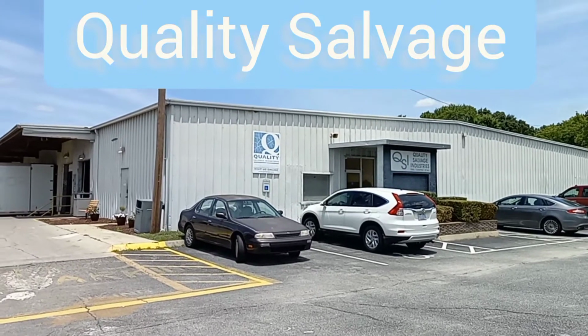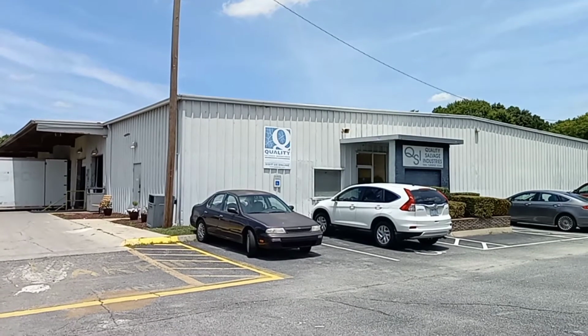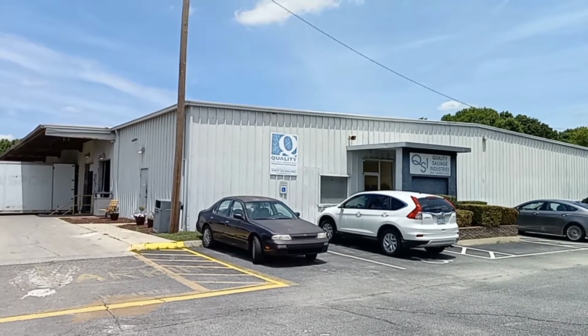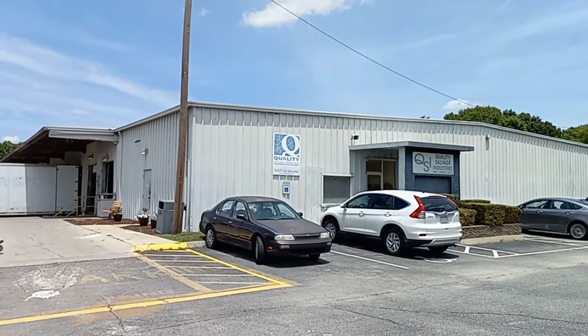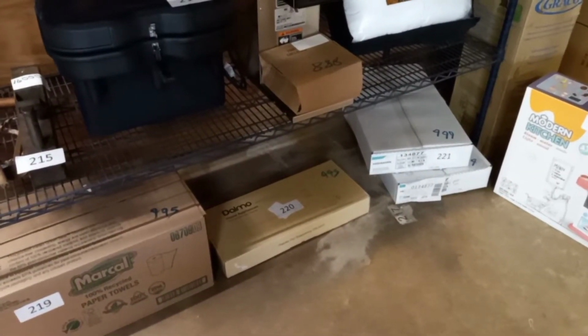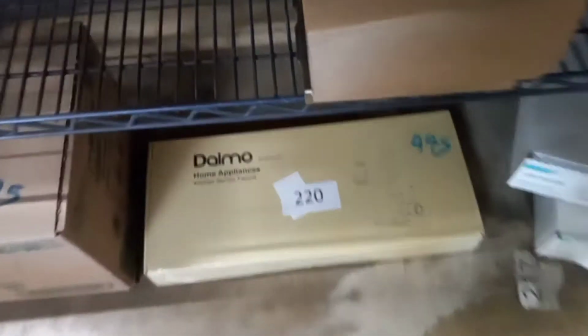We're at Q Salvage today to check out the auction for Thursday night. So far I've started bidding on a faucet that has a motion sensor in it, so I'm here to see if it's new, all the parts are there, what have you. So let's go see. Today we came to the auction to check out this faucet to see if it's something I want to continue bidding on.